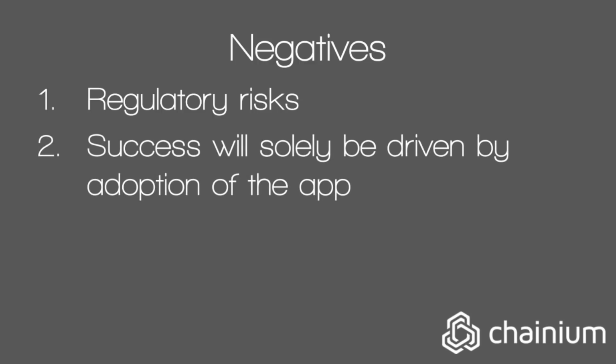Number 2, the success of this project will pretty much be dependent on the adoption of this app. Now, if it succeeds, it could be really, really popular. But if it doesn't, if people don't use it, and I include business owners in this case, because we need business owners to be looking for capital and selling equity in their businesses for this to be a success. So adoption of the app is key here.